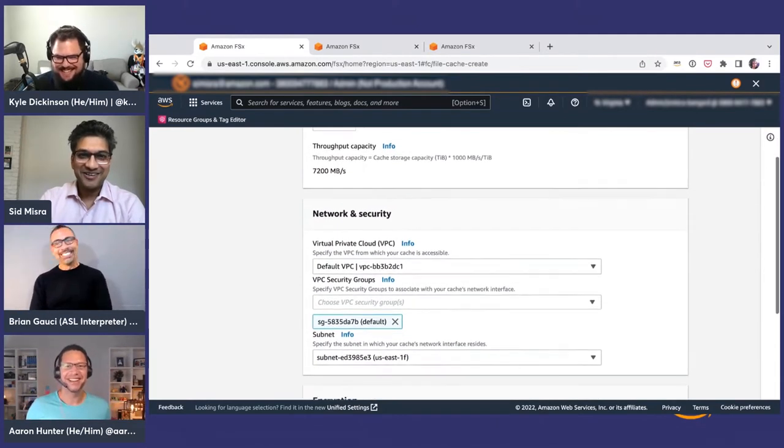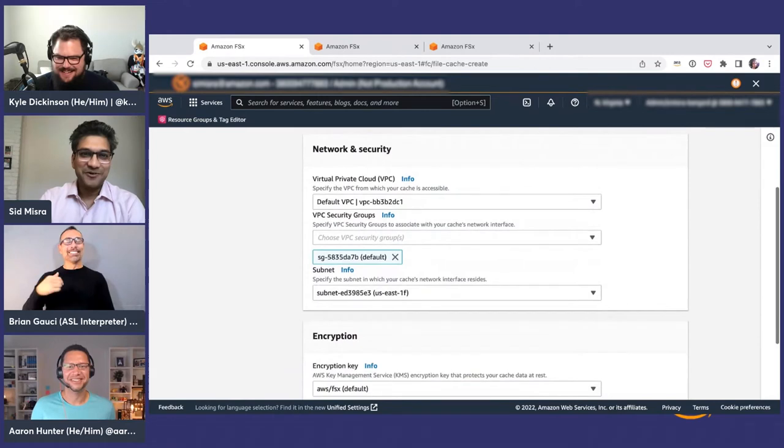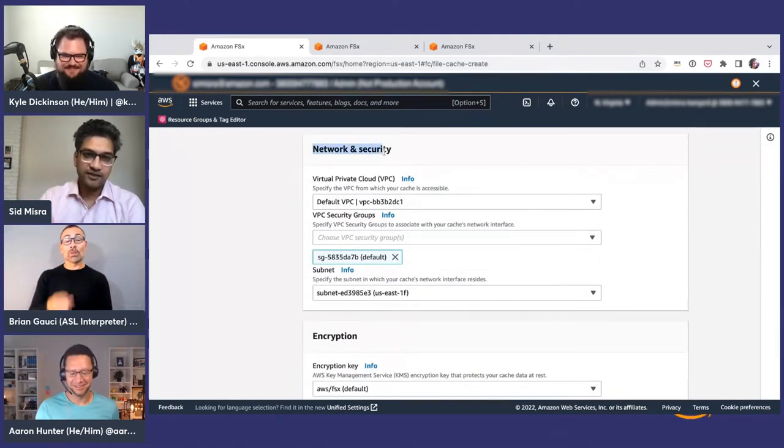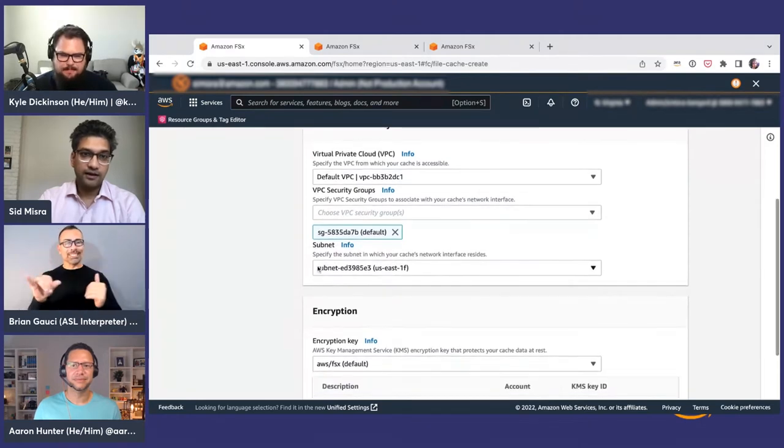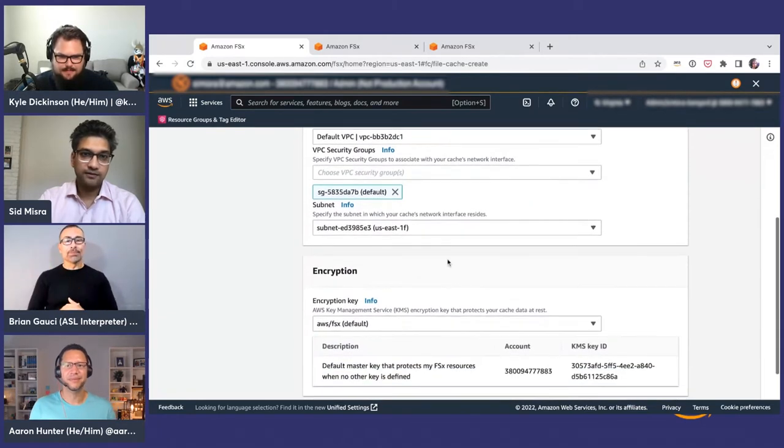All right. I'll take you to the next step. So we just set up how much the cache is going to be sized at, what the throughput's going to be, what the storage is going to be. Now we look at the important network and security pieces. So you define where exactly the cache is going to be created in your AWS cloud environment. So you select the VPC. I'm going to go with the default. I'm also going to go with the default security group and subnet.